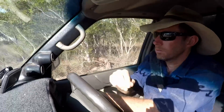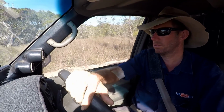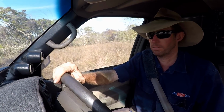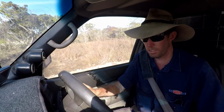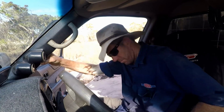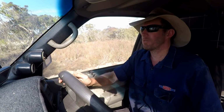And with that, it was full steam to the beach. Well, sort of. Bogged it. So let some tire pressures down, I think. Alright. Tire pressures down. Low range, first gear. See if we can pull out.